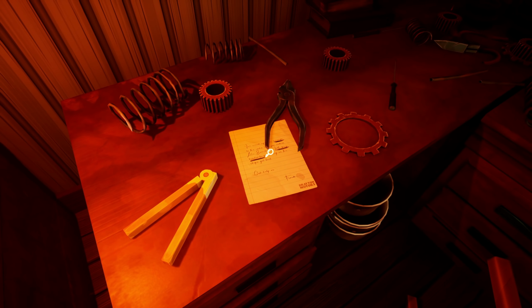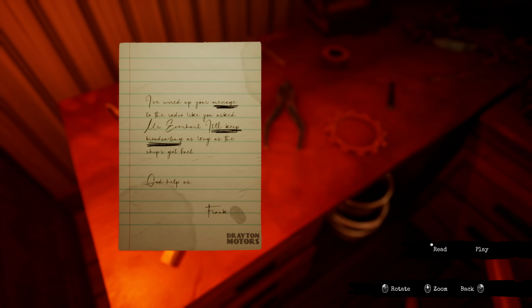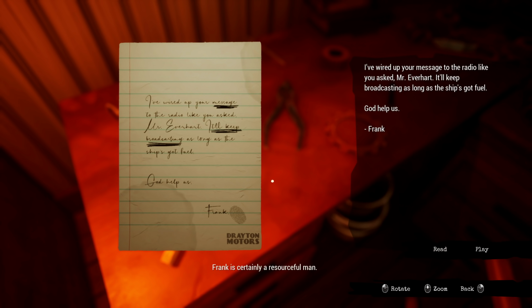Alright, so these would all be getting written down in my journal, but this is my second time finding them because I wasn't recording the first time. So, I'm not going to show you my journal because I don't want to spoil anything for you guys until I'm done with this room. Frank is certainly a resourceful man.